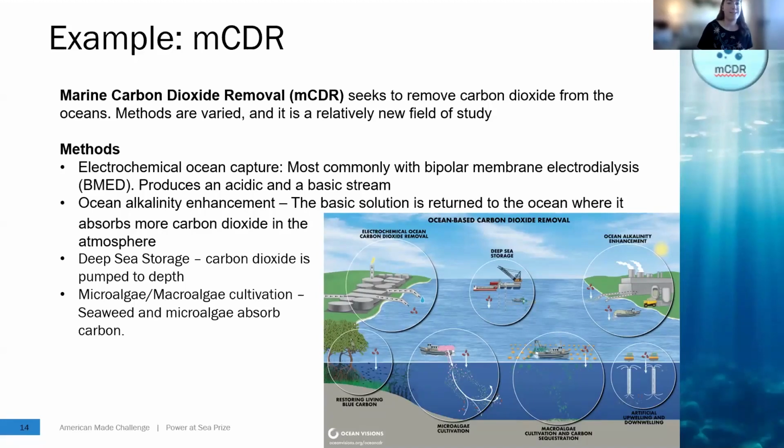We can also try to store carbon dioxide in the bottom of the ocean by sinking it to depth, or through micro and macroalgae cultivation, which absorb carbon dioxide as part of their growing cycles. Some of these processes use large amounts of energy, like electrochemical ocean capture. It uses on the order of hundreds of kilowatts. However, all of these need things like sensing and observation, and those are some areas where marine renewable energy may be able to supply enough power.